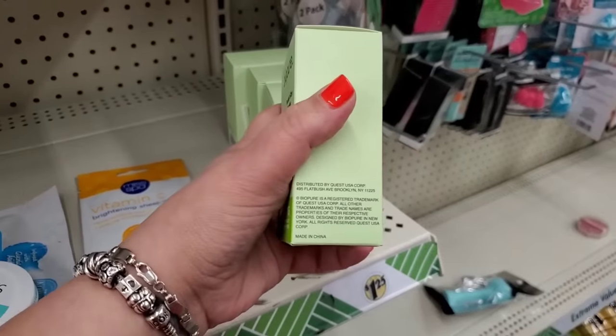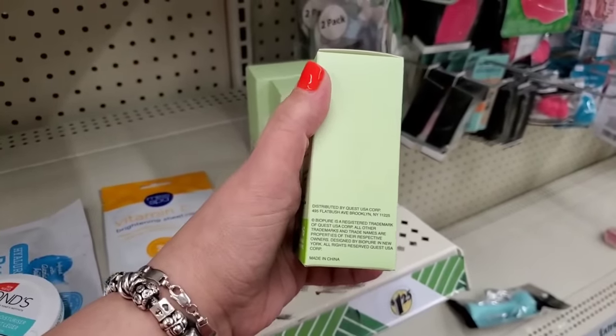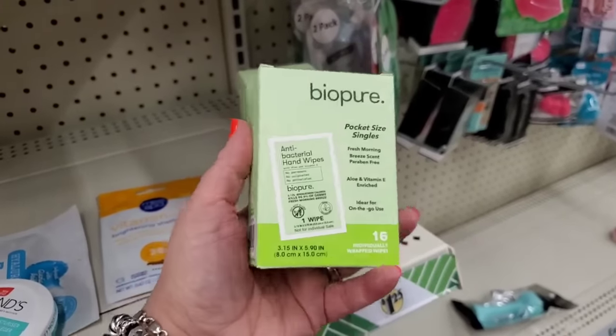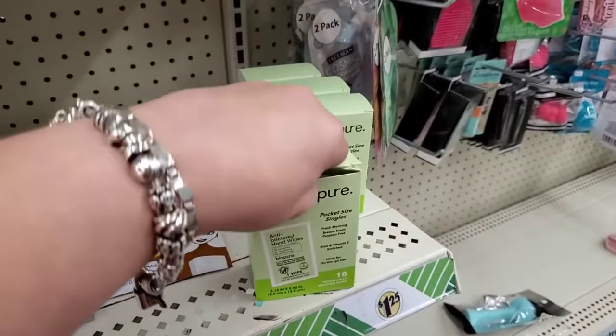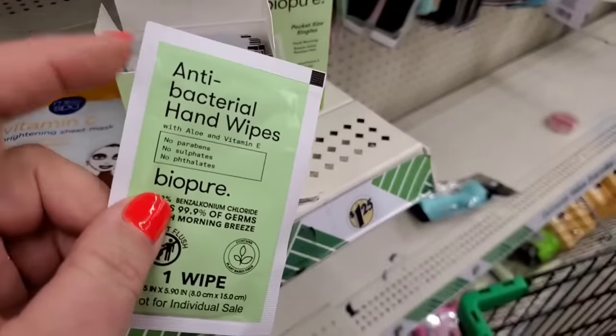But these are, oh, they're made right here in Brooklyn at 495 Flatbush Avenue. Well, we're not in Brooklyn, but we're on Staten Island, which is practically Brooklyn. And there's 16 of them in here. I love that they are individually wrapped, and you can actually get into this.